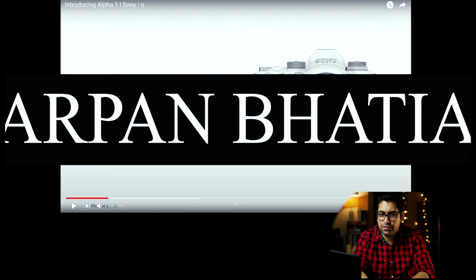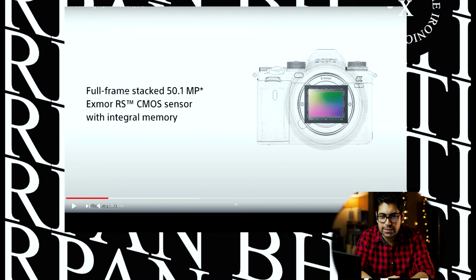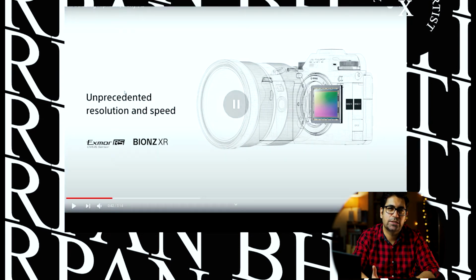Full frame stacked 50 megapixels X4RS CMOS sensor, which is a Sony technology all in all. It is owned by Sony and it has 2 stops of noise reduction techniques, which means that the camera body, the sensor itself, while taking pictures, it works on reducing the noise in your image. And this is why Sony के कैमरास को दूसरे कैमरा से कंपेयर करेंगे तो इसकी लो लाइट परफॉर्मेंस बेहतर होता है. ये टेक्नोलॉजी 10 साल पुरानी है.